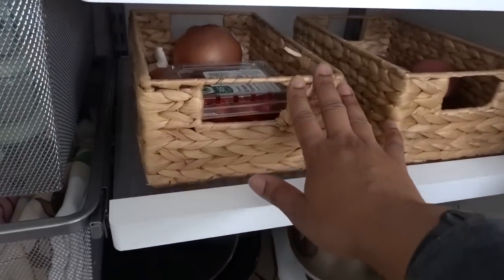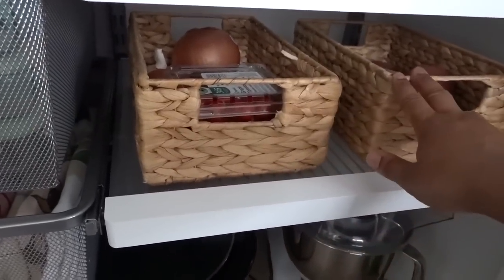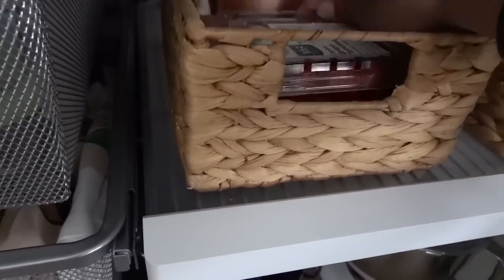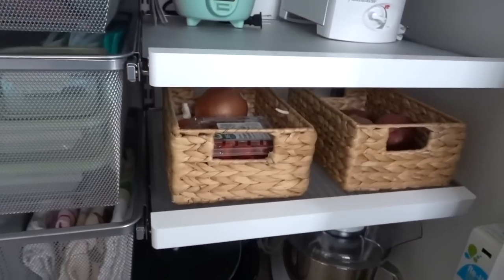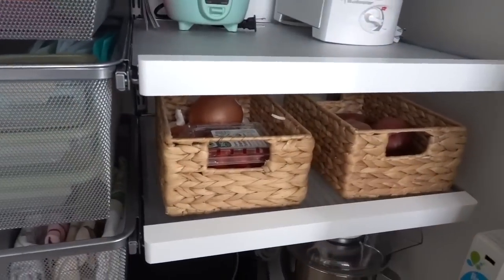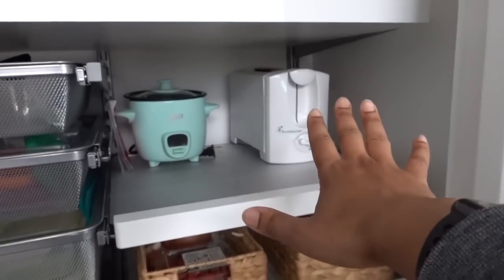But we've got sort of the onions and potatoes right here in these baskets. I also have some tomatoes hiding out here. I actually used some tomatoes that we had last week, so I'm gonna have to figure out what I'm gonna do with those tomatoes this week. Maybe I'll just make a little pico de gallo or something. I don't know. Anyway, we got the appliances there hanging out.